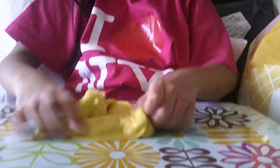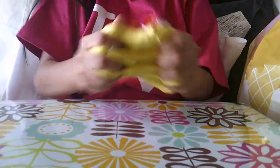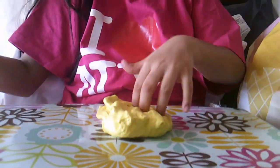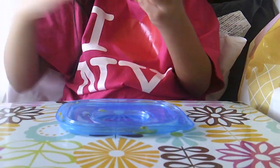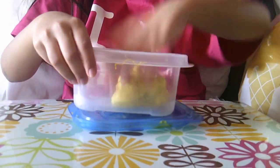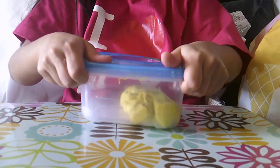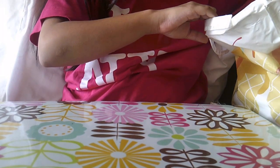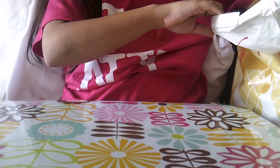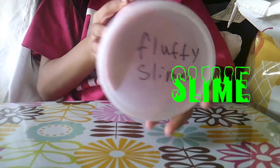So this is the fluffy slime. Super crunchy. It looks good. Some of them are sticky in here, in the bag I have here. So yeah, this other one. Okay, I got this fluffy slime. I love it.